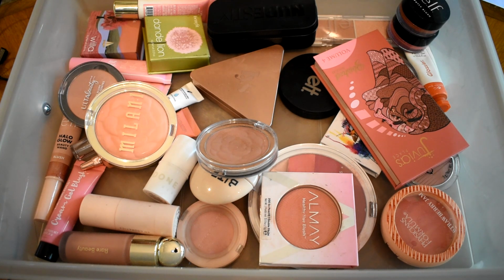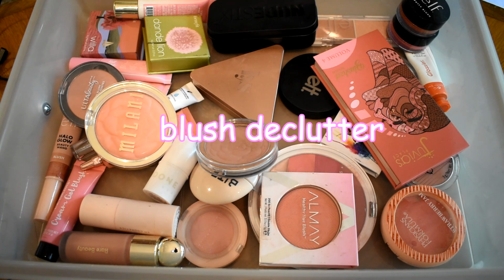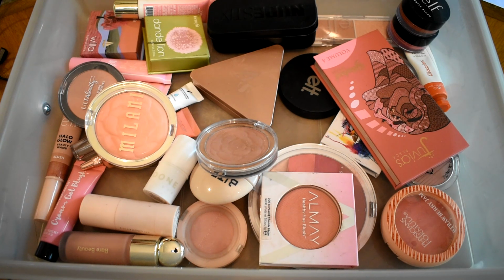So this is the third video, I believe, in my declutter series. I've done my bronzers, concealers, but this is my blush declutter. I'm going to swatch all of them for you and give you mini bite-sized reviews just in case you are interested in any of these products. So I'm going to be decluttering products that are old or expired. If they're expired, I'm going to have to toss them and recycle what I can.